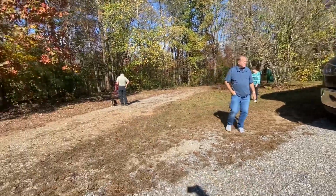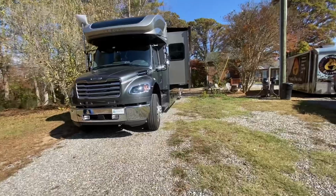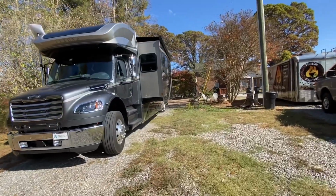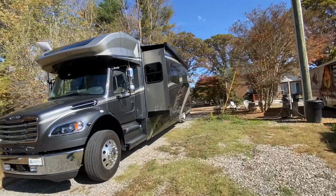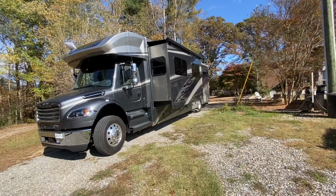Yep. And Victoria's taking Roy for a walk. The UAW in Mount Holly is proud to have their vehicle back home. It's beautiful. It's gorgeous.